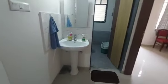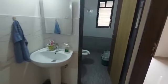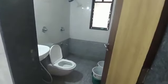Here we have the common wash basin. This is the common bathroom.